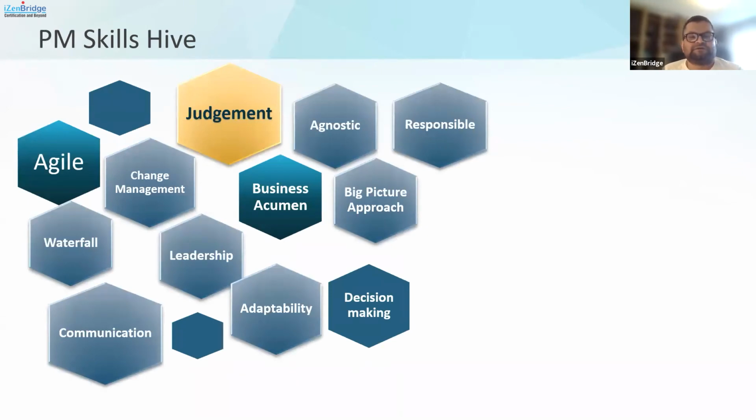So judgment, or the ability to take decisions based on informed data, is by far the most important skill that the project manager should have when he or she is doing hybrid. The reason is, when you do a hybrid project, you don't tie yourself or marry yourself. So if the situation changes during the project, where you feel now I need to have more agile in my project than before, or the other way around, that decision has to be taken by the project manager, and the project manager should have the right judgment around assessing a given situation.